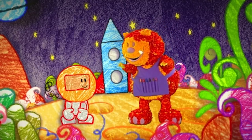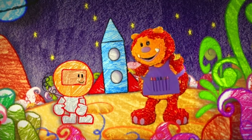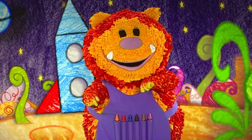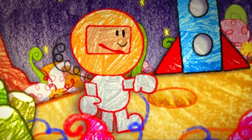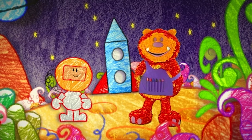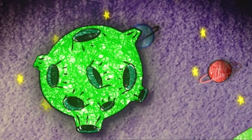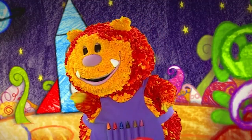Why don't you get in your spaceship and whoosh to another planet? Maybe you could find a friend there. I've tried that, but I couldn't find anyone on any of the other planets either. Let's try again. What's your favourite colour, Sunny? Green. Then let's find a green planet and look for a new friend. Can you see a green planet? There's one! Come on, Sunny, into your spaceship.